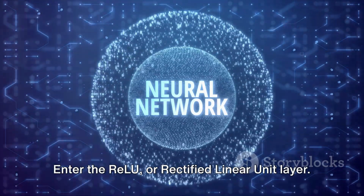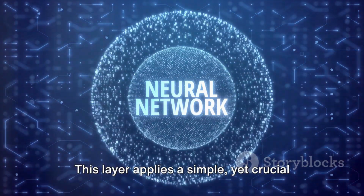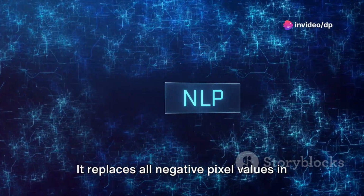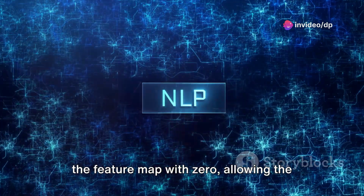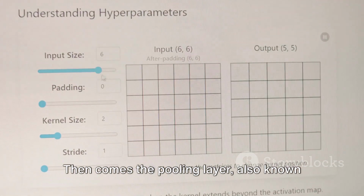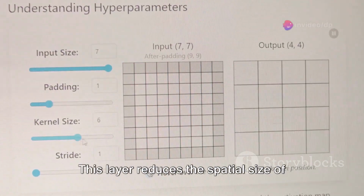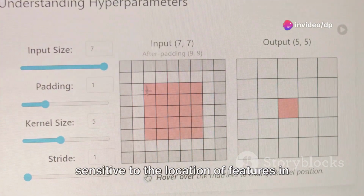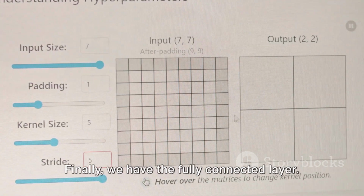Enter the ReLU, or rectified linear unit layer. This layer applies a simple yet crucial function that introduces nonlinearity into the model. It replaces all negative pixel values in the feature map with 0, allowing the model to handle complex patterns. Then comes the pooling layer, also known as a downsampling layer. This layer reduces the spatial size of the feature maps, making the model less sensitive to the location of features in the image and more computationally efficient.